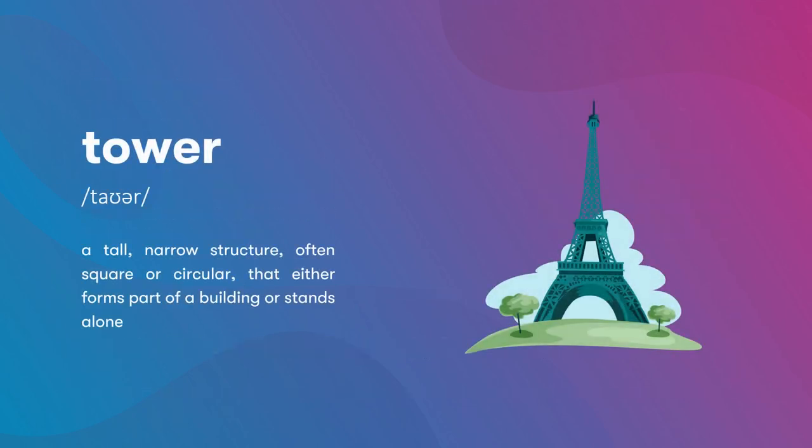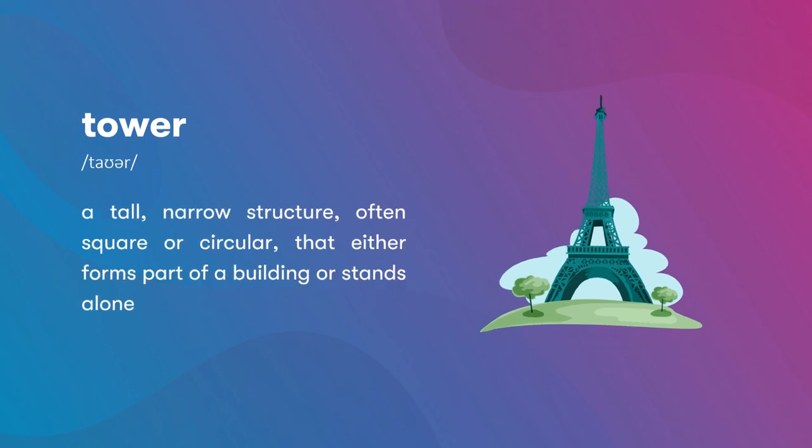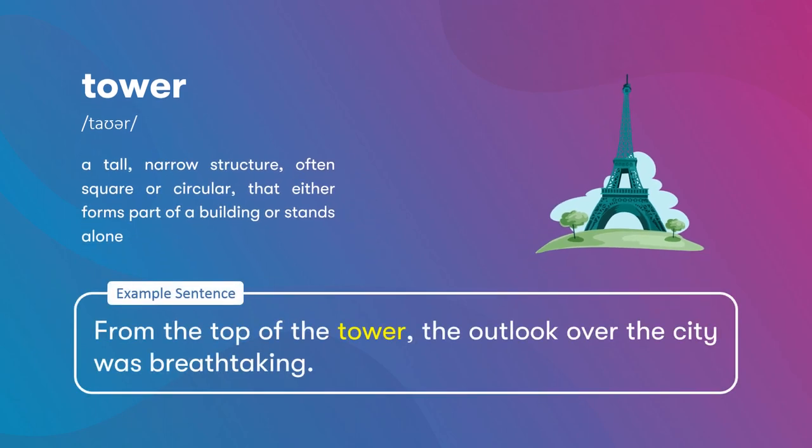Tower. A tall, narrow structure, often square or circular, that either forms part of a building or stands alone. From the top of the tower, the outlook over the city was breathtaking.